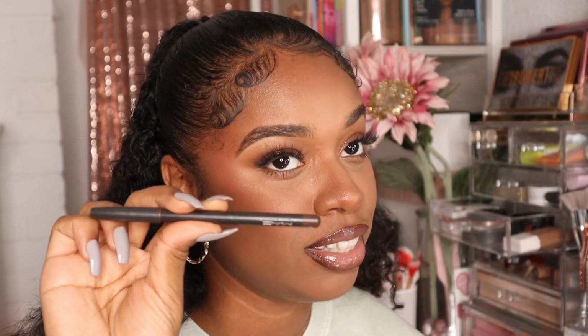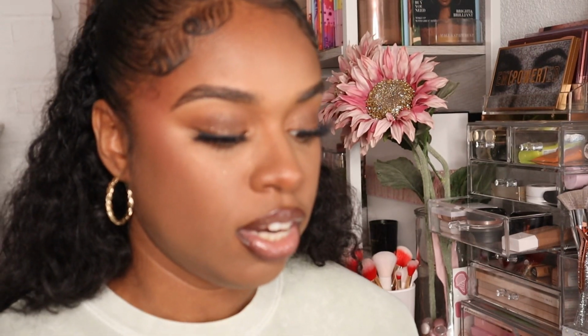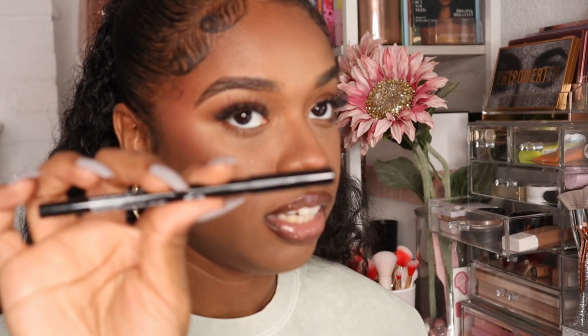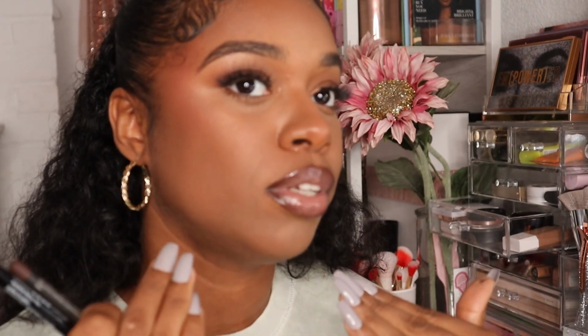So first I go in with the MAC Chestnut lip pencil that we all know and love, and then I go in very heavily with this, and then I go in with the NYX Line Loud Evil Genius lip liner, and I just line around my mouth with this color, and then I blend it in with the MAC pencil, so it kind of gives like an ombre type of look.